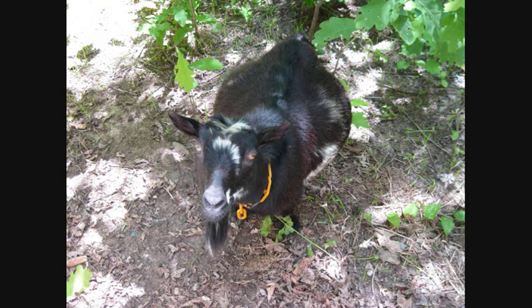Now, with any of the standard-sized breeds, you can get ones that are bred with the Nigerian Dwarf, and they're going to be smaller, probably have a lower production, but it might also even out their temperament as well.